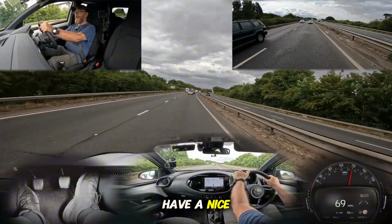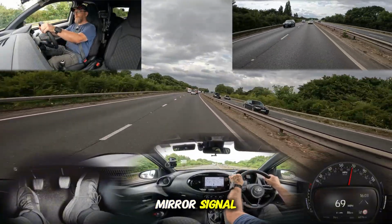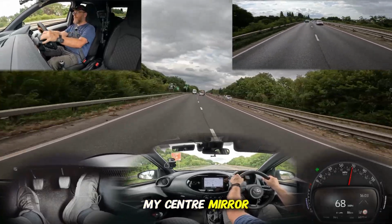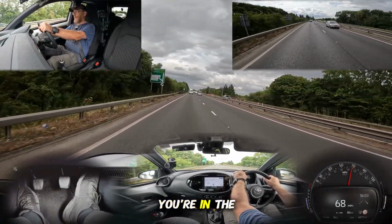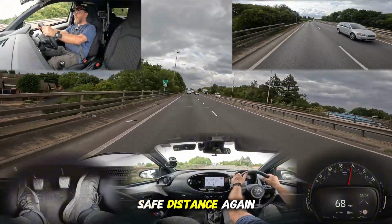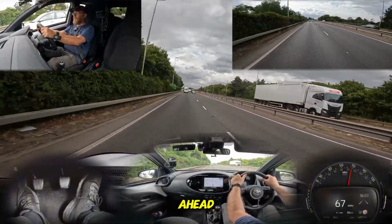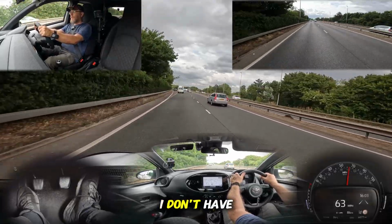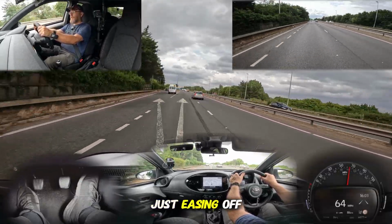And again, I have a nice gap, center left mirror, signal. I can see the front of that car I've just overtaken in my center mirror. Signal off once you're in the lane. Safe distance again to the van ahead. They're moving off, they're coming off the dual carriageway. I don't have to change speed too much, just easing off gas a bit.